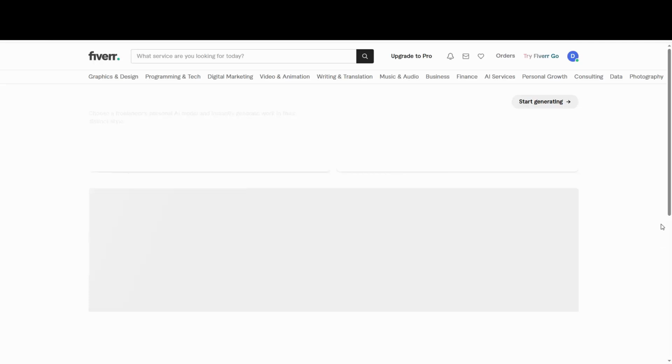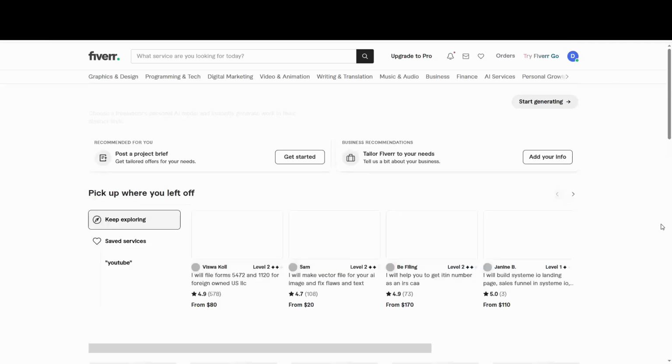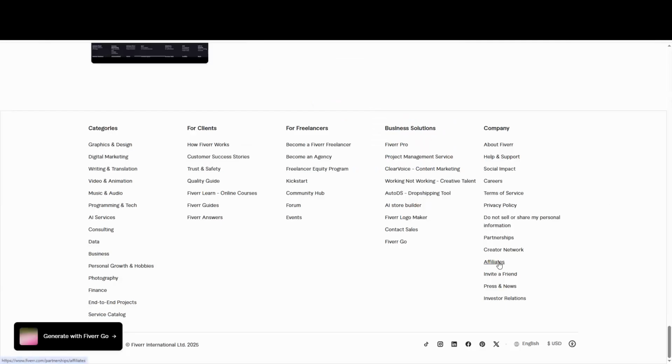I don't know why my computer is a little bit slow right now. But you're going to scroll down and you're going to click where it says affiliates. So I'm going to scroll down here really fast. Let me wait here. Well, you're going to click here where it says affiliates. Something really important, guys, is that right now they have it in the bottom right corner. Sometimes they have it on the left corner. So please make sure to take your time and click here where it says affiliates.